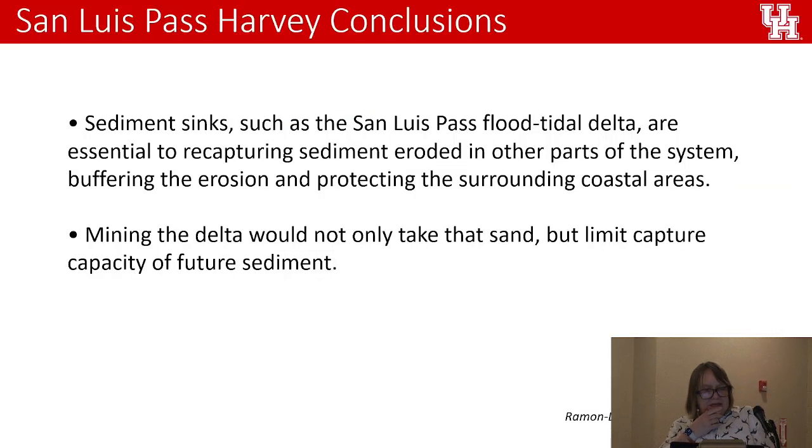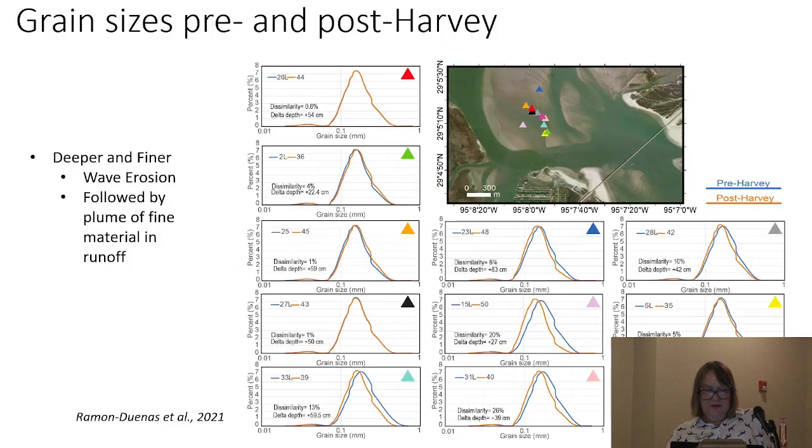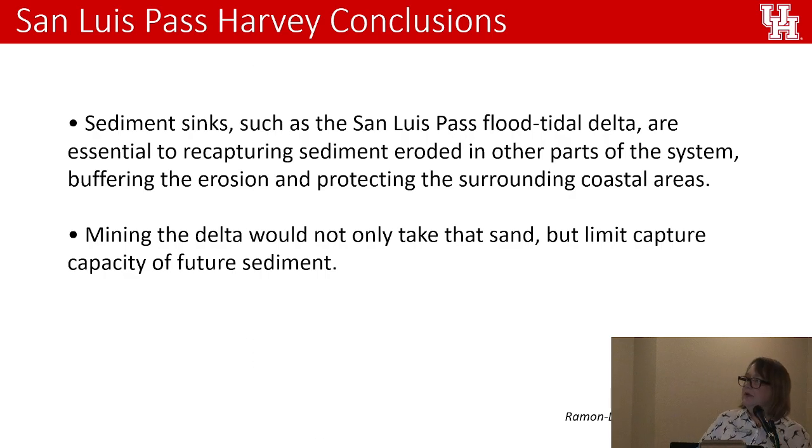And so in this study, this is part 2 conclusions. And again, I cite the papers out here. These are students that have published these papers.